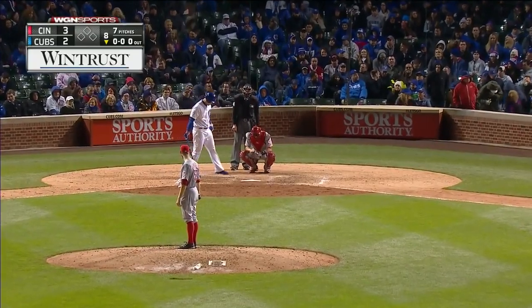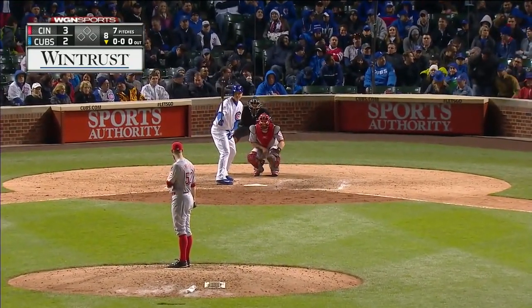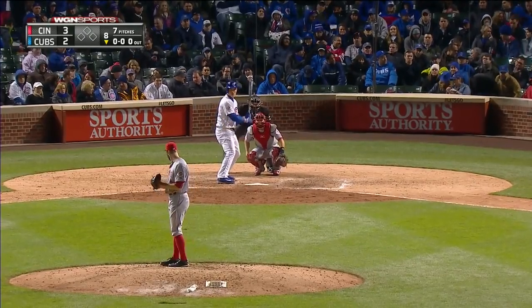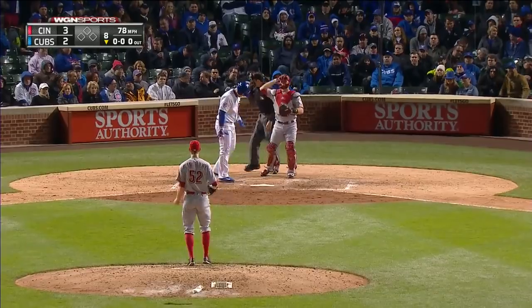We go to the bottom of inning number 8. Cubs generated some momentum in the 7th, scoring twice on Hayward's 2-out clutch single. Here is Rizzo to lead off the 8th, and he takes a strike.